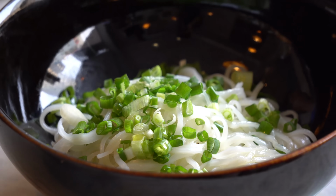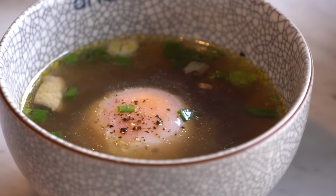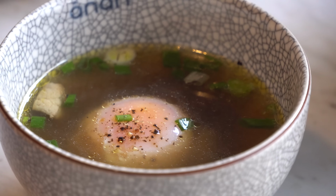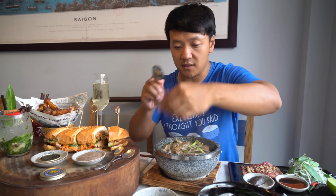The noodles, I've actually never had handmade pho noodles before, but these are handmade Hanoi pho noodles. And the chef tells me they only last one day. Finally, poached egg. Never had a poached egg before that came with pho. And the chef said to eat the poached egg first, so let's do that.